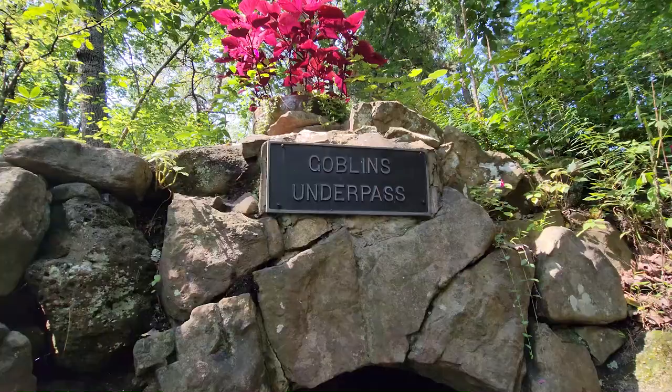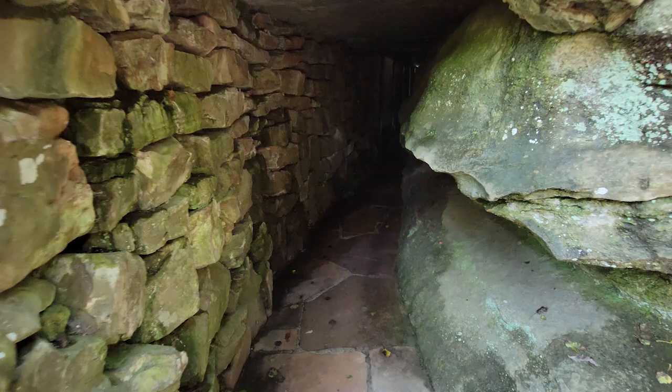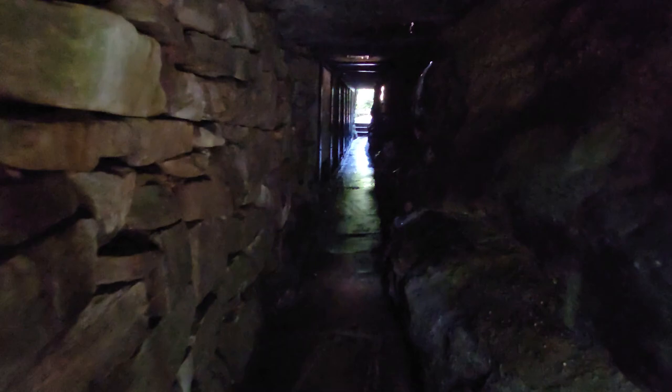And we're here at the Goblin's Underpass. Oh, wow, it looks pretty dark in here. I don't know about goblins. Ooh, it's kind of scary. It's dark in here. It is. A little low on head clearance, too. I don't want to take it home with me. Dawn's back there. What was that? Spider?